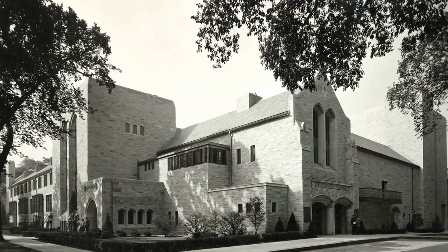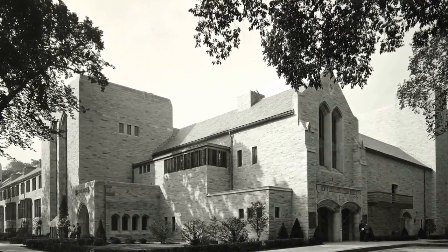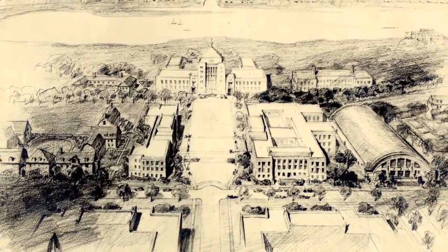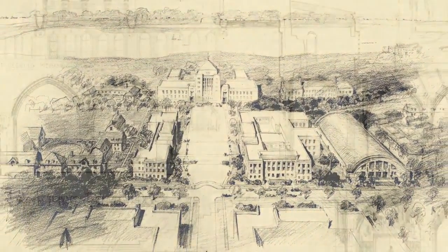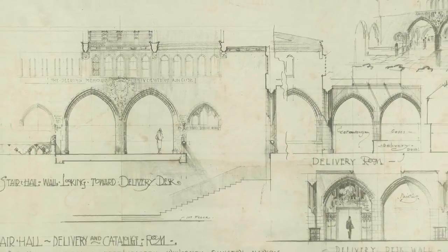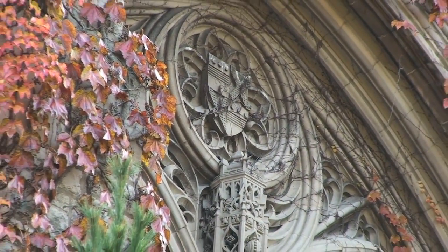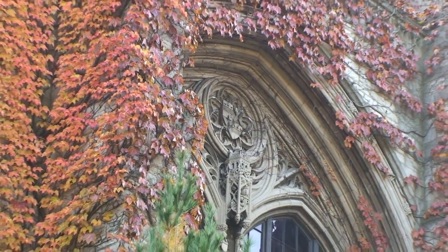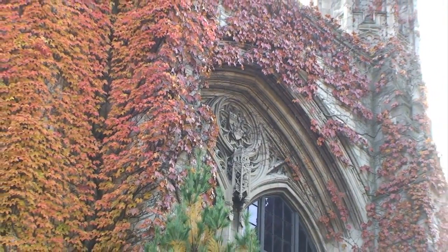James Gamble Rogers left a very significant imprint on Northwestern's campus. He did so many buildings here beginning in the 1920s, but he did them in a fairly uniform style. Now, it's very easy to pick out a James Gamble Rogers building here at Northwestern, but it's also significant to note that architects who have worked for the university have taken their cues from Rogers, from the limestone, the chromatic keys that he established, from the muted Gothic detailing that appears on buildings built in decades subsequent to Rogers' own work.